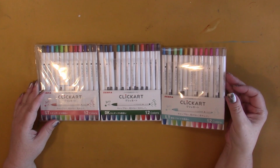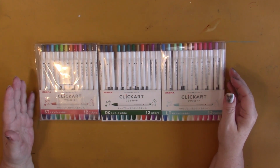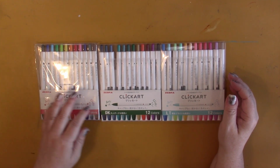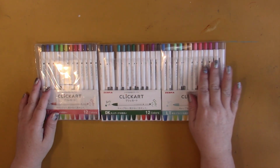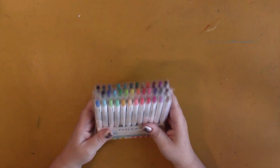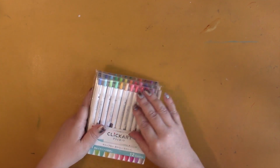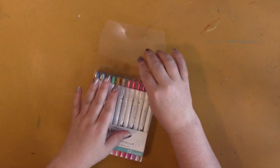They are click markers. Supposedly they don't go dry. I have no idea if that's true or not, but that's what I've heard. So I got the standard colors, the dark colors, and the light colors, and that's the complete set of 36 pens. So I've given them a little try, and they're very vibrant.